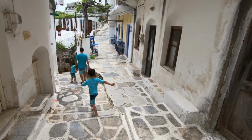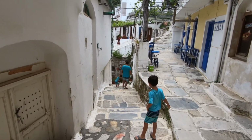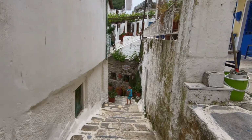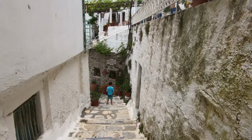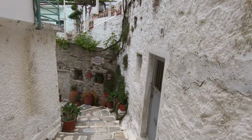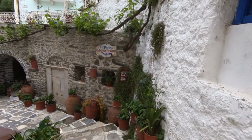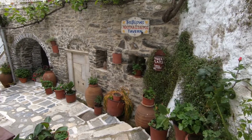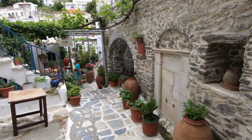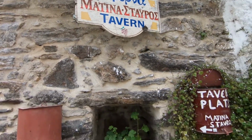We found it! Please tell me it's open. No, right there, that sign that says Mattina Tavern. It's open! How exciting. It's a sleepy, quiet village. And now I'm hearing some noise. The reputation of Mattina's precedes her. She's got a crowd. How exciting.